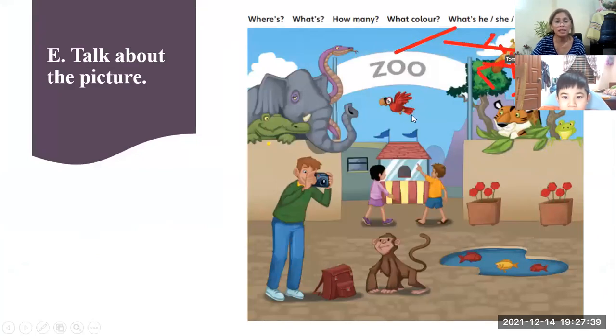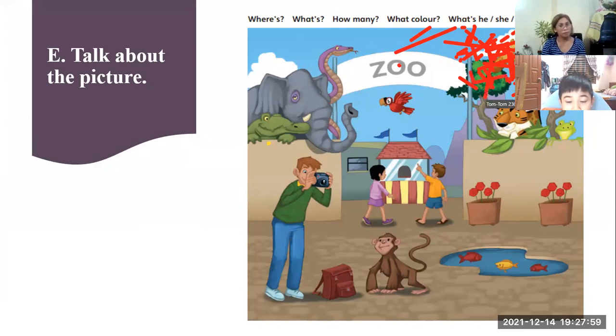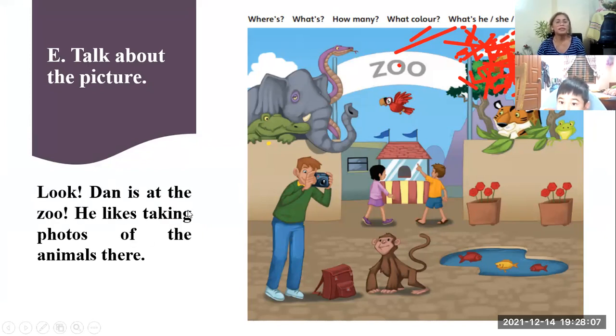Look at this, talk about the picture. Where is this picture? This is a zoo. It's in the zoo. Have you been to the zoo, Tom Tom? Wow, really? You've been to the zoo? Yes, teacher. Okay, look, Dan is at the zoo. He likes taking photos of the animals there.